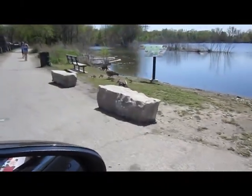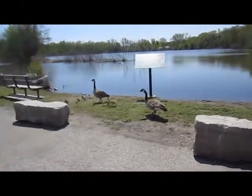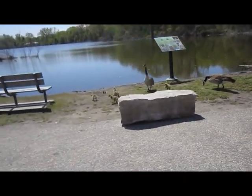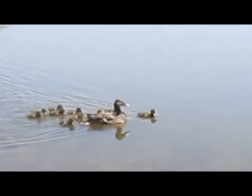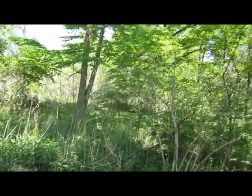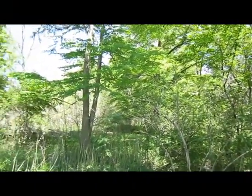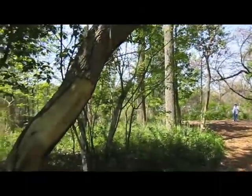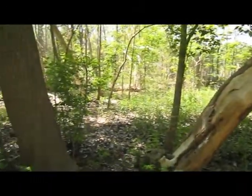And there's lots of geese and their goslings. And some ducks and ducklings. I think there was 10 there. And another pathway through the woods around the lake. It's all kinds of trees, and birds, plants, whatever you're into looking at.